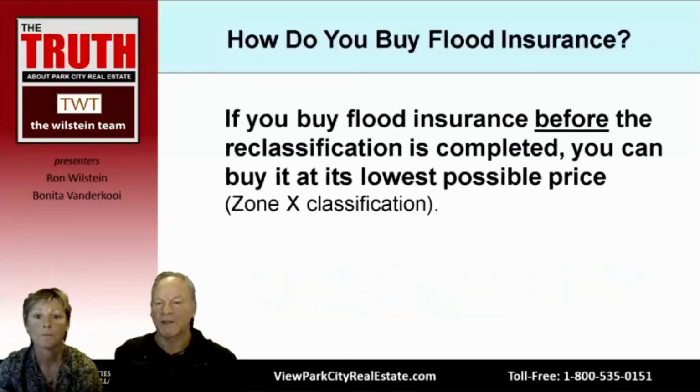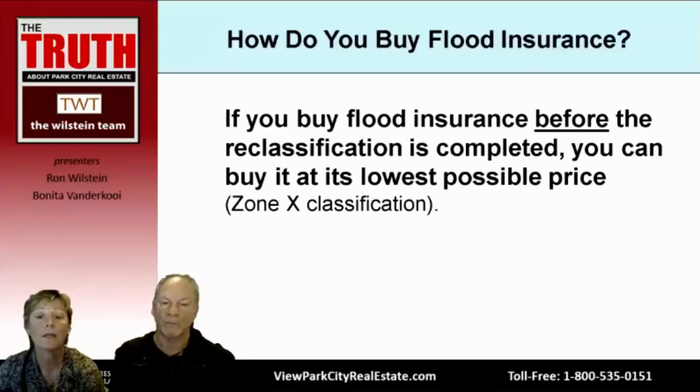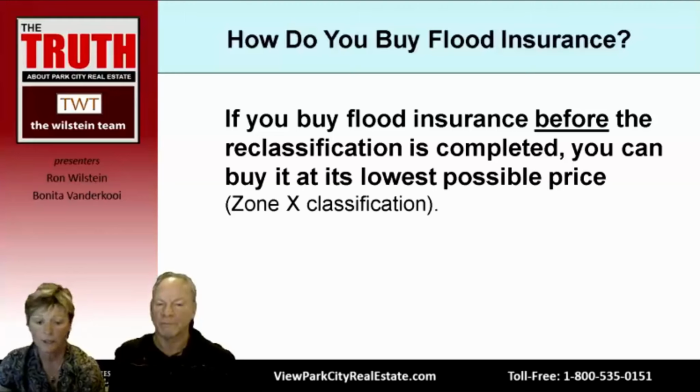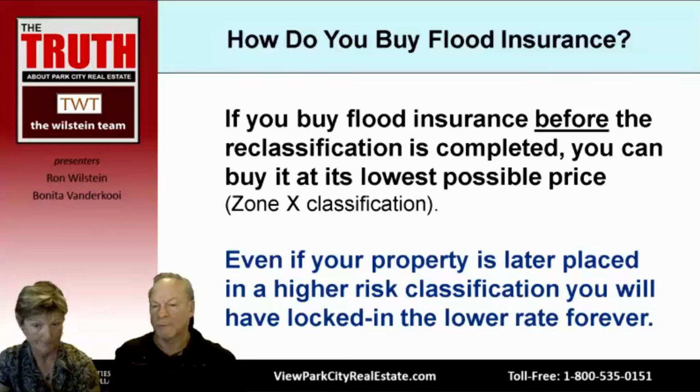So let's talk about this, because this is the savings you were starting to introduce: the timing of securing insurance before the reclassification is firm. Correct. If you buy the flood insurance before the reclassification is complete, you lock in at that Zone X classification. Some of you are probably thinking, well, wait a minute, I don't have a mortgage. Nobody's forcing me to buy insurance. Even though I'm going to be put into a new zone, why would I want to spend money now on flood insurance? It's a very good question, and we're going to answer that in just a moment, or at least give you something to think about.